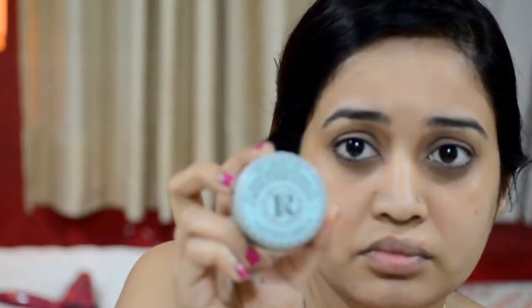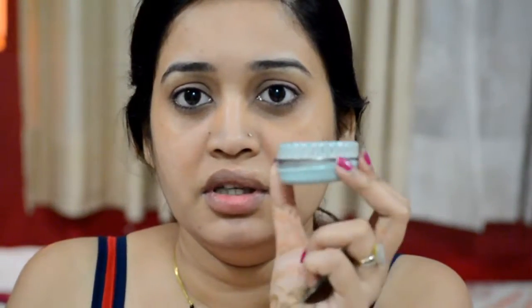Lips or any dry lips before applying the lipstick, so I'll just quickly do that. The lip balm or the lip moisturizer I'm using is the Rosebud. It's of the Rosebud Perfume company, and it is in the flavor menthol and eucalyptus balm. So it's in this type of a container.